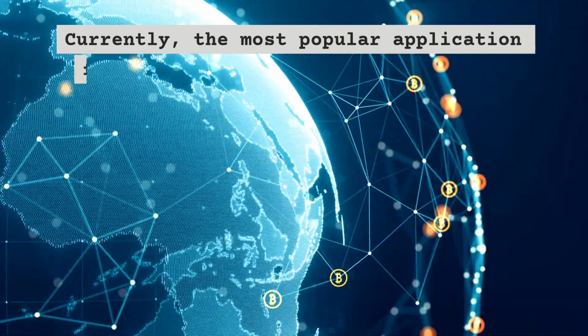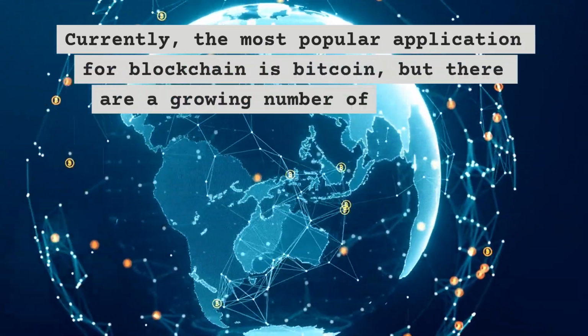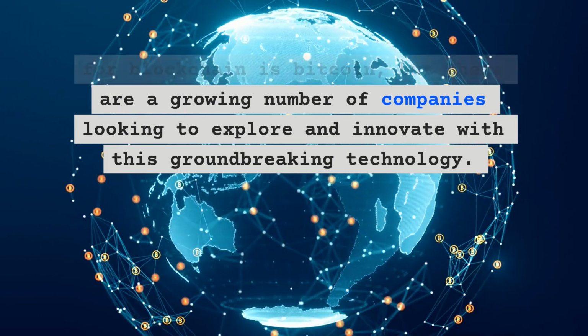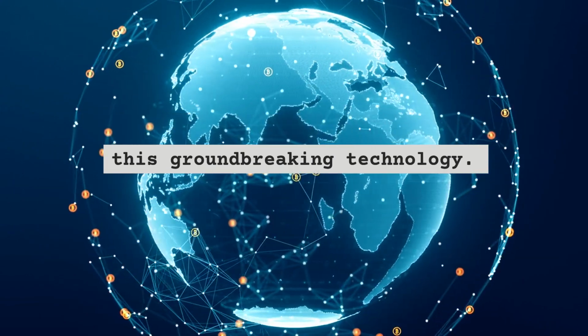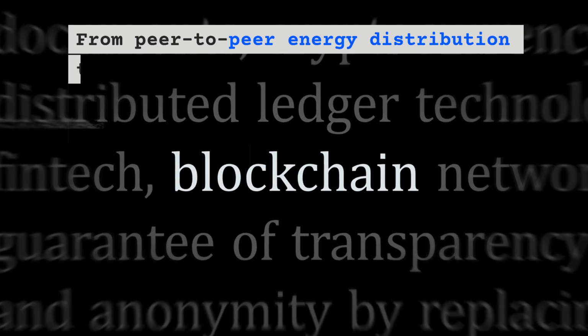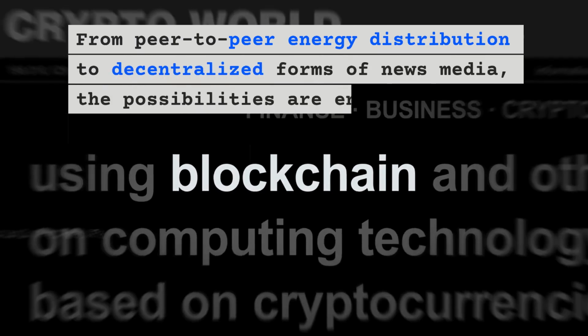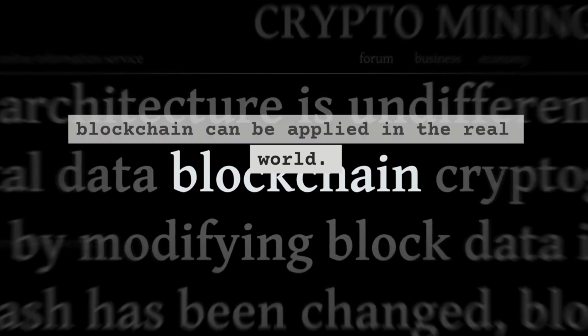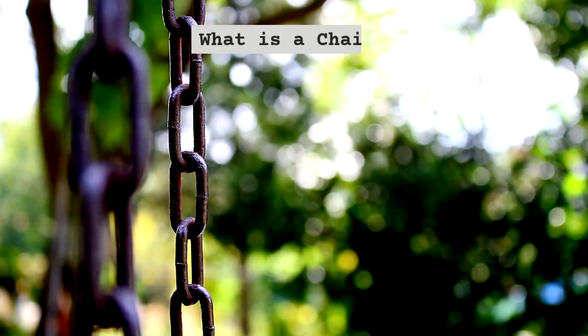Currently, the most popular application for blockchain is Bitcoin, but there are a growing number of companies looking to explore and innovate with this groundbreaking technology. From peer-to-peer energy distribution to decentralized forms of news media, the possibilities are endless for how blockchain can be applied in the real world. What is a chain?